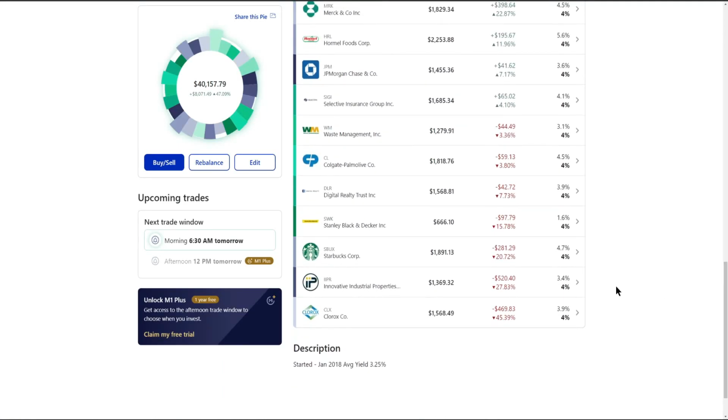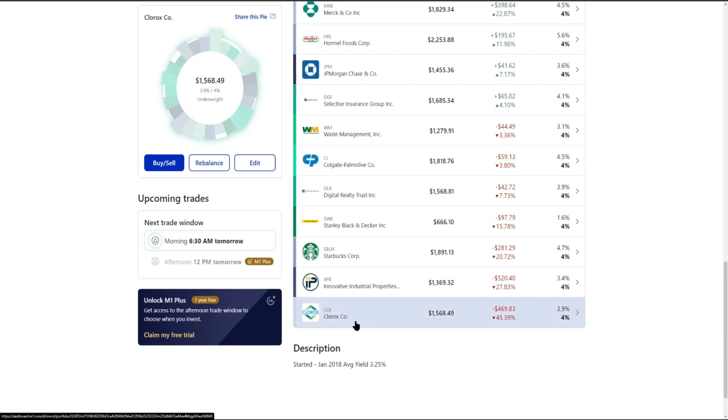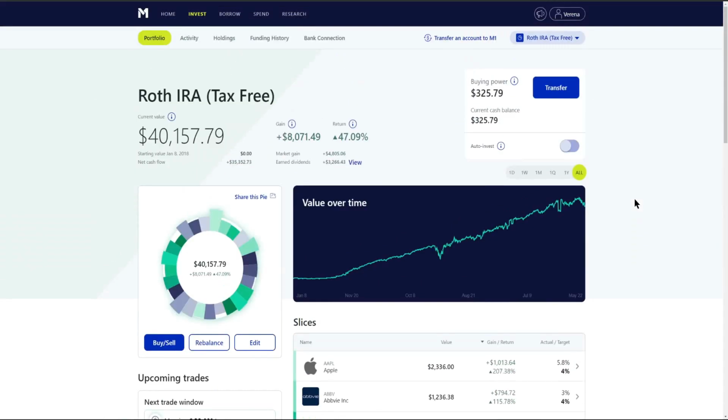Down in the bottom, we have some new positions in the red. So this is pretty exciting. It has been a long time since we've had any red in the portfolio. For the longest time, all we had was Clorox and Starbucks. Now we have Innovative Properties, we have Stanley Black & Decker, Digital Realty Trust, Colgate, Waste Management, and a few others.